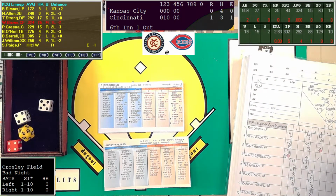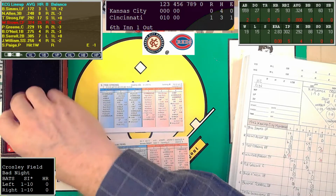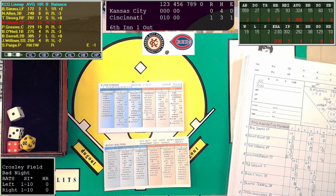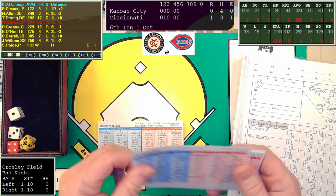So the Monarchs with a good opportunity here to get on the board, to tie this game or take the lead. So Strong, let's see, if he gets a lead, he's got a really good chance to steal. So they're going to hold him. And he's going to try. If he gets a 5, and he gets a 4. So he didn't get the lead, so he's not going to chance it.